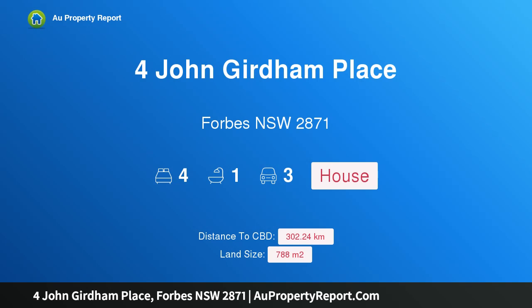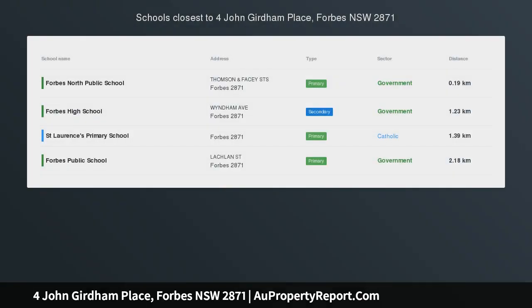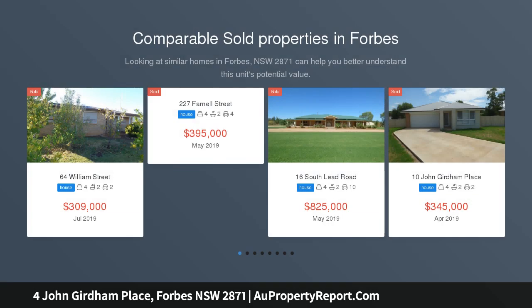Hi, I am glad to introduce property 4 John Girdham Place, Forbes New South Wales 2871. Modern family home. 4 John Girdham Place, Forbes New South Wales 2871, set on approx.